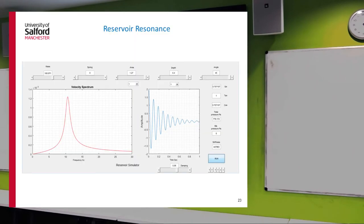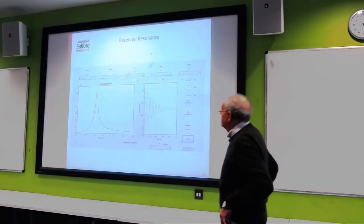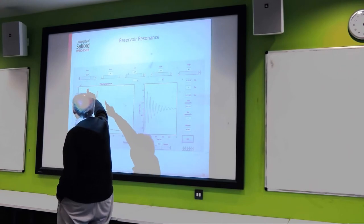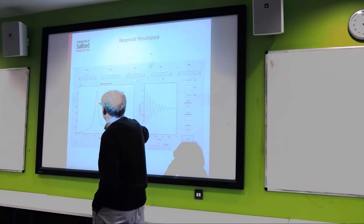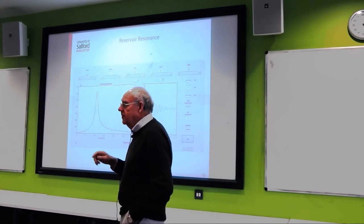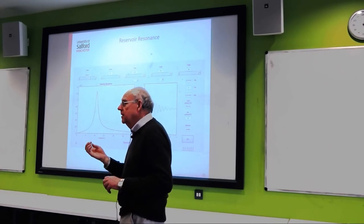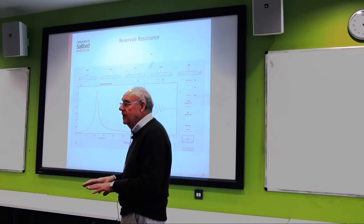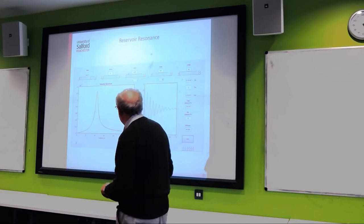And this is a MATLAB script that allows you to simulate, for an organ builder, putting some numbers in and seeing what's happening. So you can actually put the mass of the reservoir here. The mass of the lid was 25 kgs. We measured that by drilling a hole in the bottom, sticking a prop up and lifting the lid up and putting it on a set of scales. And it worked out at 25 kg.